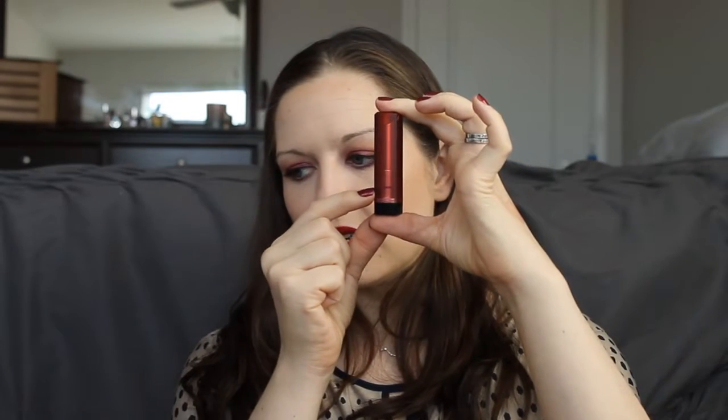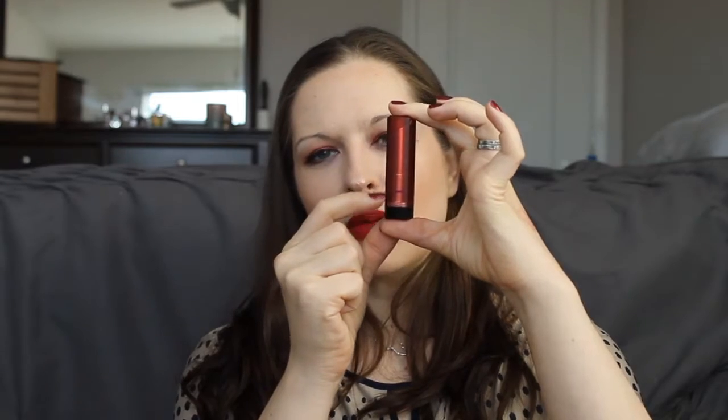I've only ever finished either 1 or 2 lipsticks. So again, it's silly to be excited by these types of things, but I will be very excited if I can get this used up. I did mark it on the cap. So again, I'm going to try to insert close-ups of all of these things because I know it's hard to see. So I'm just going to measure everything against the caps.